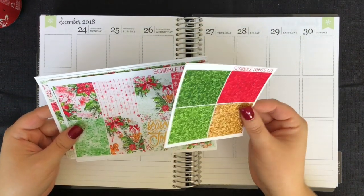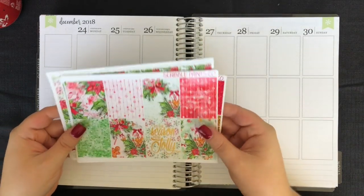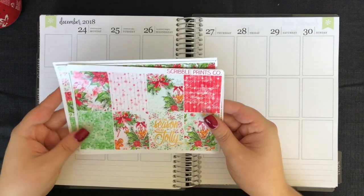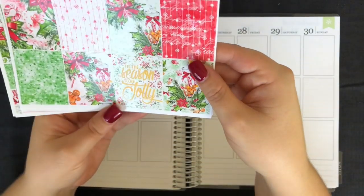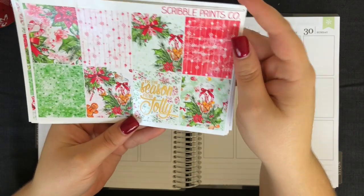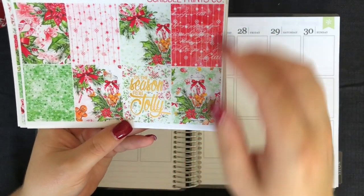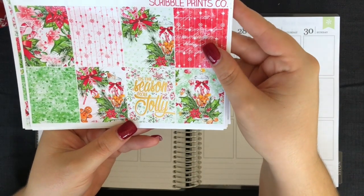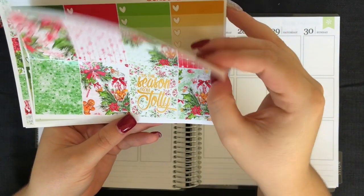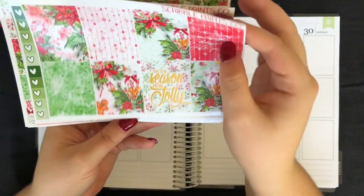But before I go into too much detail, let me just show you the kit I am using. Now this kit I have actually been hoarding for a little while. I think I've had this for at least 12 months, and I did buy it in a D-stash a while ago because I missed it when it was in store from Scribble Prints Co. I think it was called the Jolly or Holly Jolly kit.